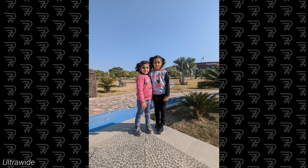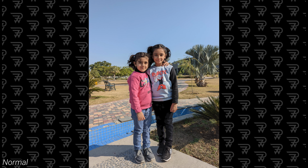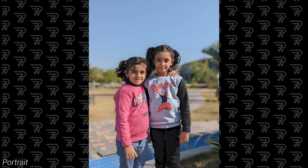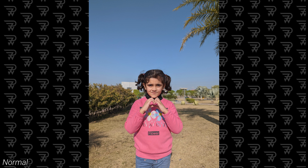Here are the photos I took from the Pixel 6 Pro. To be honest, I do not find these photos bad. I think these cameras are solid, they lack some details maybe, but overall this is a pretty good result.